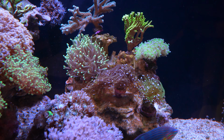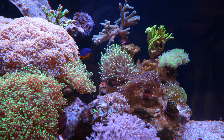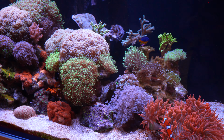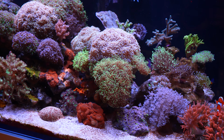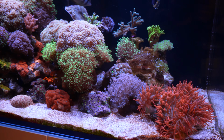I picked them up from Demo at Reef Paradise, and I think they look pretty awesome. Right now you've got a little bit more of a whiter color scheme going, so obviously they don't pop as much as they do under blue light. And yet I really like to observe the aquarium both in the 10K spectrum as well as a 20K spectrum.